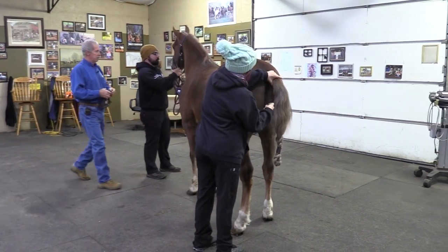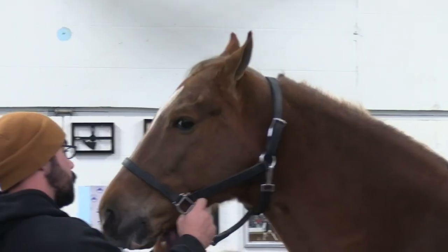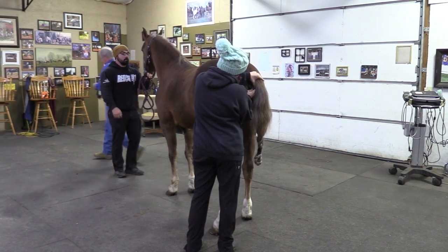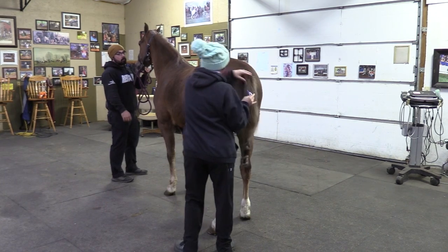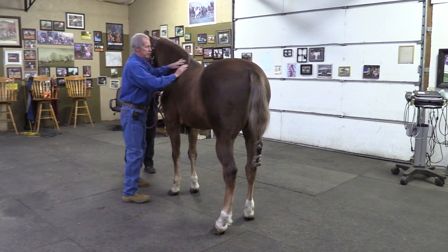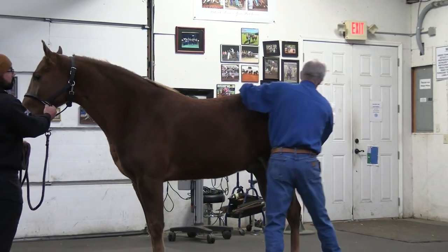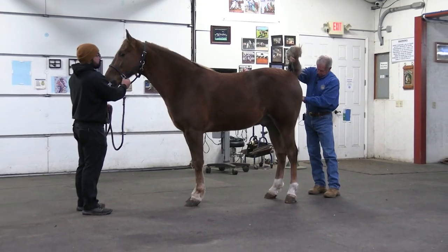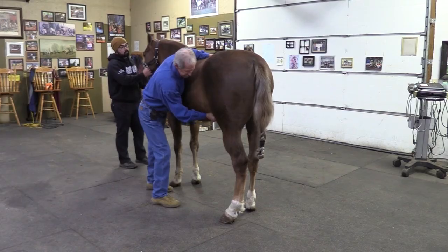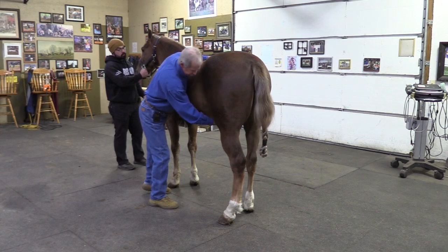Again, I like to check everything that I can. Before it's over, I like to have my hands on just about all of the horse, to make sure there are no lumps or bumps that we pick up. All right. Just palpate his skeletal system. We check for any tumors or issues that we can pick up, and make sure that we don't have any hernias. Make sure there are no adhesions from the castration. Everything feels good.